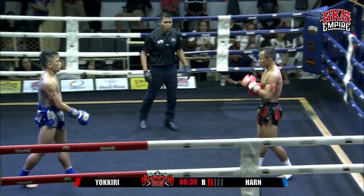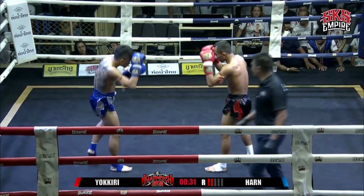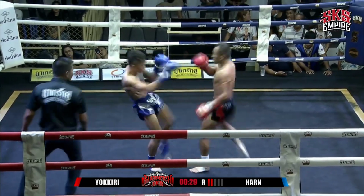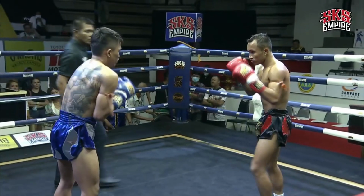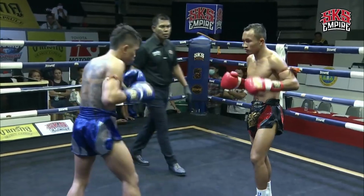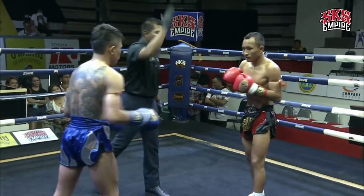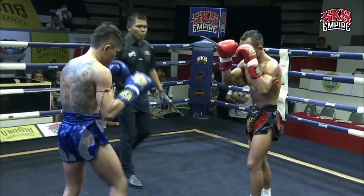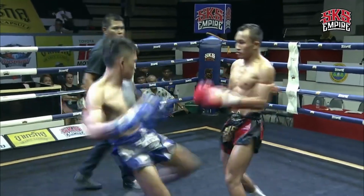Beautiful left kick there from Harn Kiatpetch. Both fighters now just starting to set the traps and find their range as both fighters exchange body kick after body kick. So right now, both fighters understand their range. They understand where they need to be. It's almost like a sniper setting up their shot. They take a very long time. They're very articulate, but once they've got it, that's when they push it and that's when they pull the trigger.